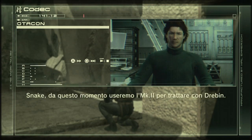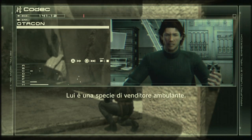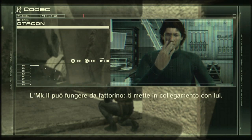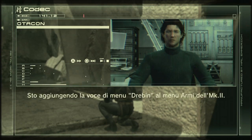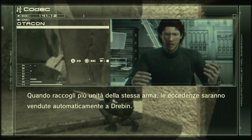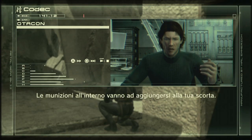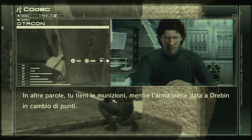Snake, we'll use the Mark II to deal with Drebin from here on out. He's what you might call a street vendor. The Mark II can act as a kind of delivery boy, connect you with it. I'm adding a Drebin menu item to the Mark II's weapon menu. Whenever you pick up multiple units of the same weapon, any extras will automatically be sold to Drebin. Any ammo that's inside gets added to your cash. In other words, you keep the ammo, and the weapon itself gets traded to Drebin for points.